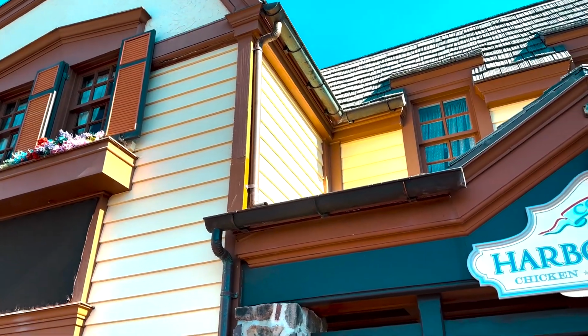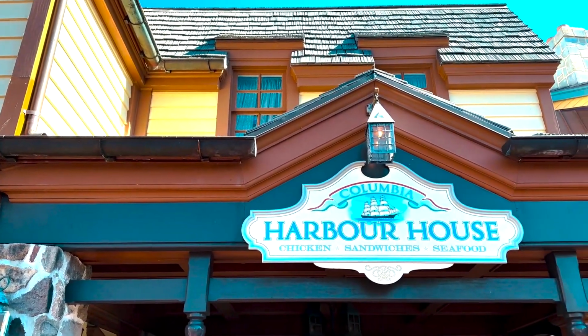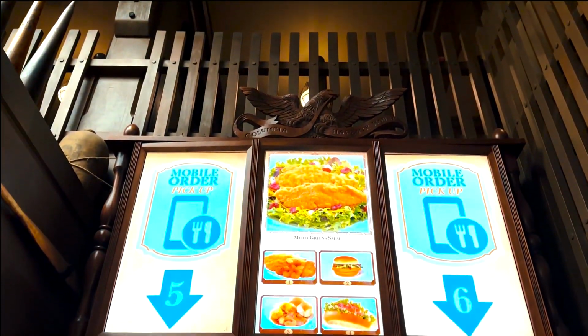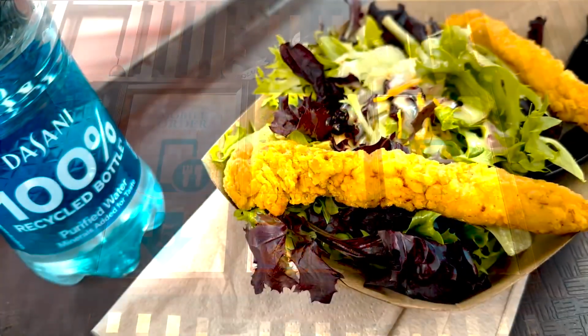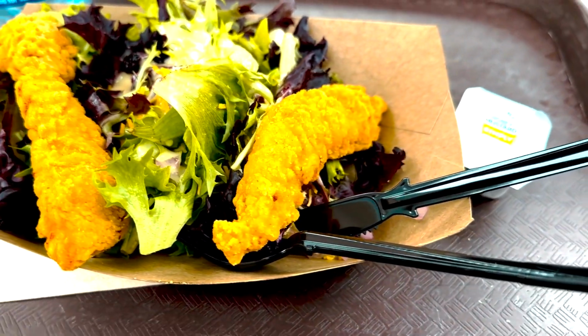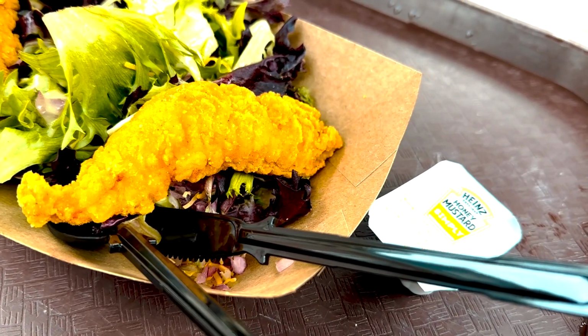Before long, it was time for lunch. I am trying to eat a bit healthier this year, so I came over to Columbia Harbor House. They have an awesome salmon there, but I went for the salad with the chicken tenders. I did say healthier, not 100% healthy.